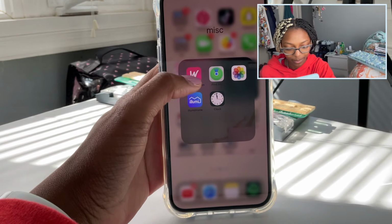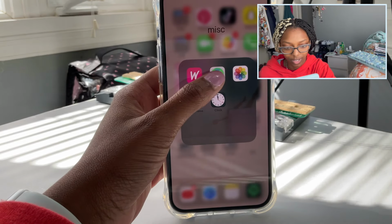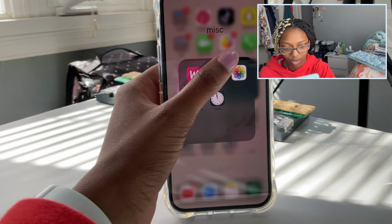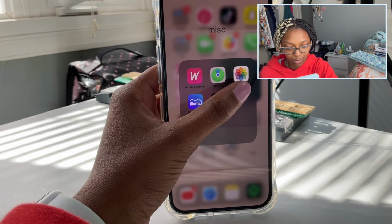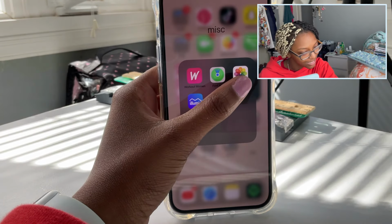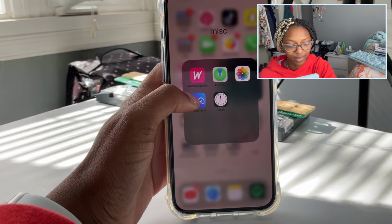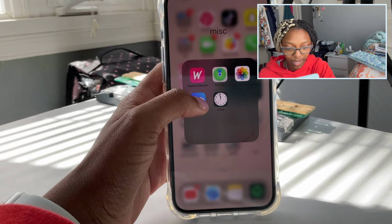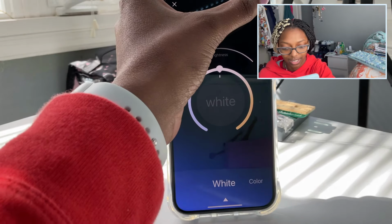Stuff that I use occasionally. Workout Women is the app that I use to work out. Find My, that's an iPhone app. Photos is an iPhone app, and the only reason I have this is because my boyfriend and I have an album together, and I can't have it on Google Photos because he doesn't have Google Photos because he sucks, but it's fine. And then we have Illumi Home, which is how I control my LED lights.